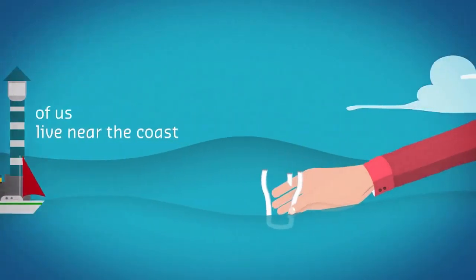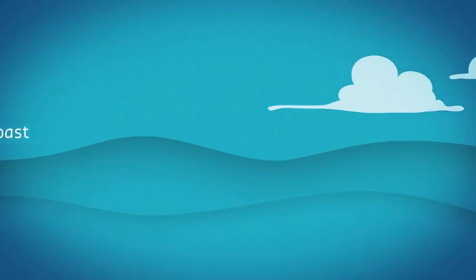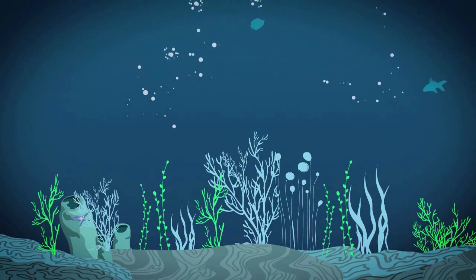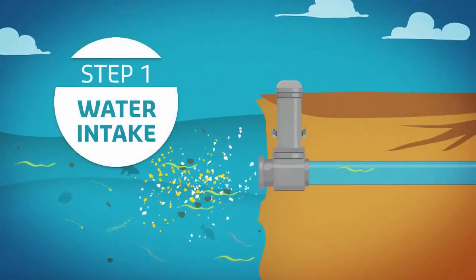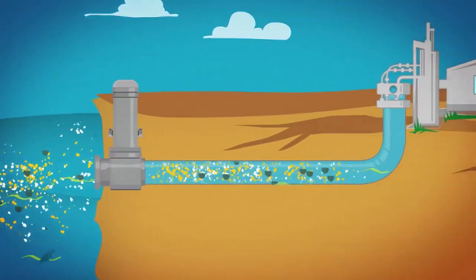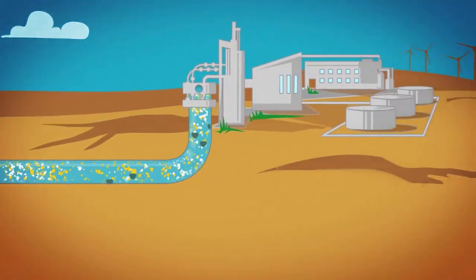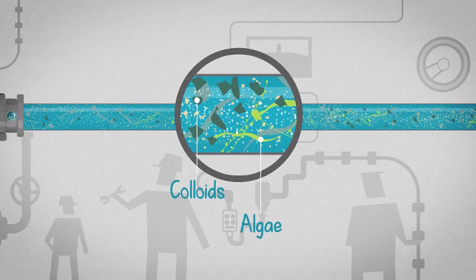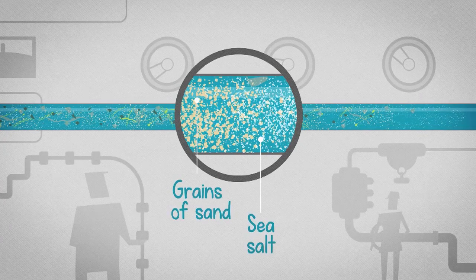What if getting a mouthful of seawater could one day become enjoyable? What if we could actually drink seawater? Let's see how this is possible. To protect the marine ecosystem, seawater is pumped at a speed 3 times slower than a fish swims. This water is then filtered to remove all particles such as algae and sand.